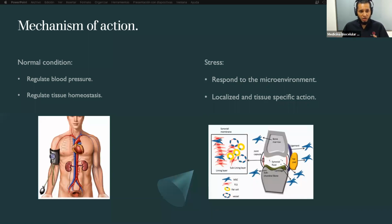When we have a patient here, it's because they are complaining about something. It doesn't matter how big or small the situation is, which leads me to the second scenario, which is any scenario in which the tissue or the cell is under stress. So when this homeostasis I was mentioning a few moments ago, this balance, this harmony, is broken, your immune system is going to rush promptly to take care of the situation, because your immune system is going to respond to the microenvironment where this stress is taking place. When we talk about orthopedic applications, it is going to act in a localized way and respond according to the specific action of the tissue.